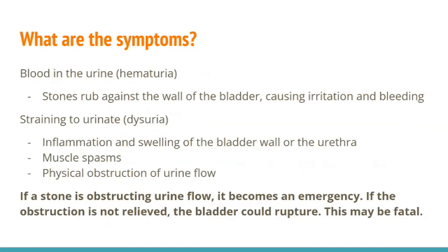Now, what are some of the symptoms? These are pretty much the main symptoms that I found on that VCA website. That would be blood in the urine, or hematuria, if you want to look at the Latin names. This is because the stones will rub against the wall of the bladder and cause irritation and bleeding. Then there's also straining to urinate, or dysuria. Basically, this is inflammation and swelling of the bladder wall or the urethra. It can also have muscle spasms involved.